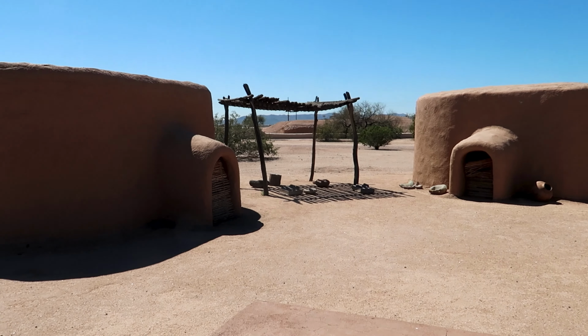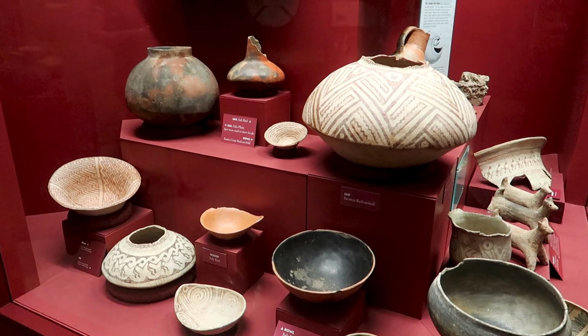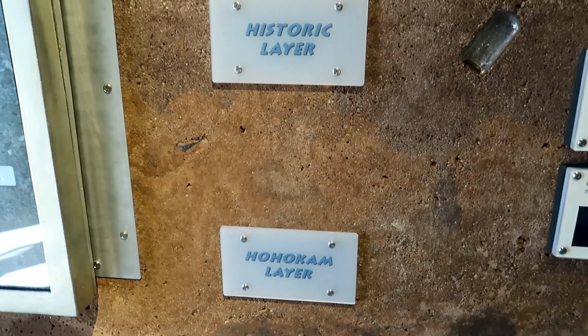And inside the museum, we watched a fantastic video about the Hohokam people and explored several galleries with not only artifacts from the excavations, but detailed information about the archaeological process itself.